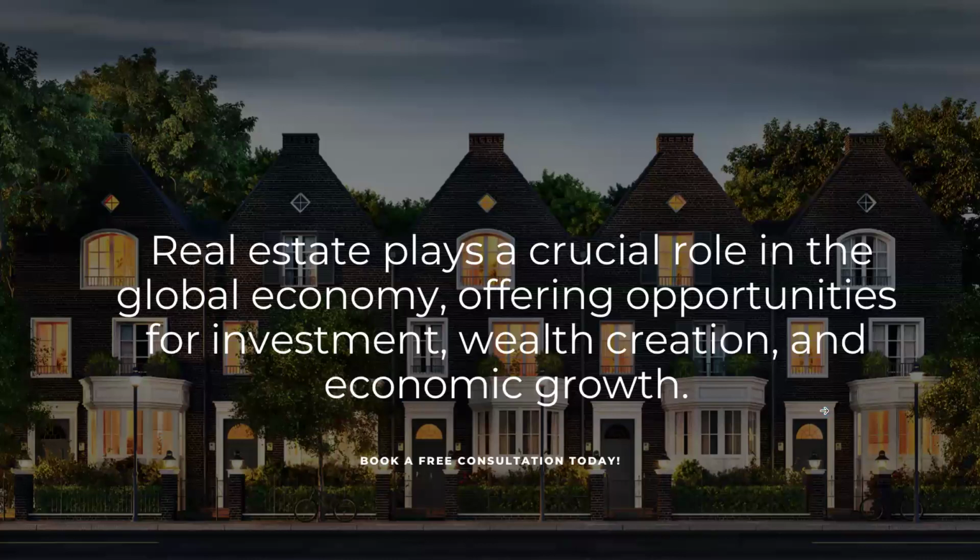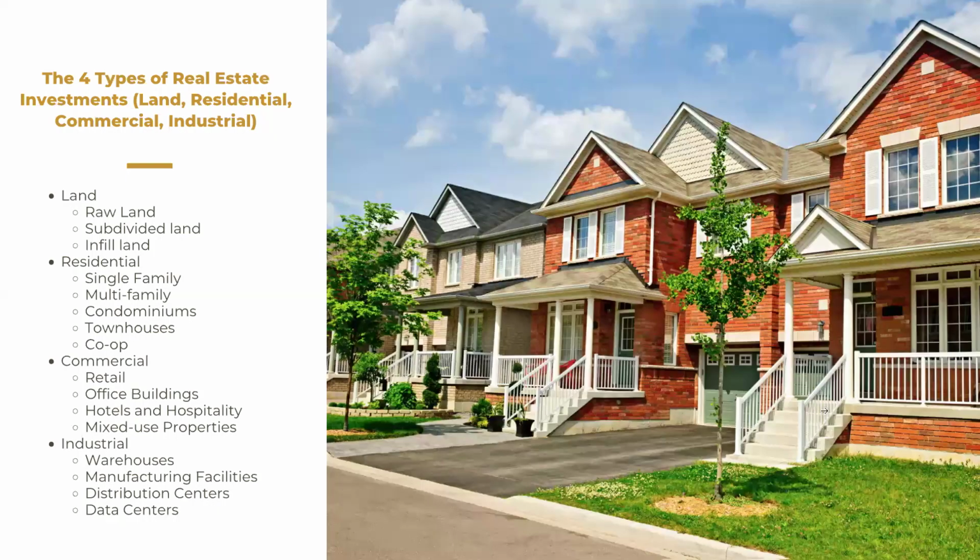Real estate plays a crucial role in the global economy. This offers opportunities for investment, wealth creation, and economic growth. There's 4 types of real estate investments that you can consider when it's time to buy. You can decide if you want to buy land, which is considered real estate, a residential home, a commercial home, or an industrial property. What is land?